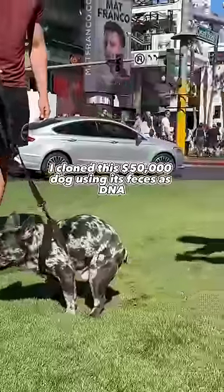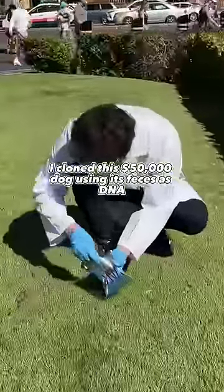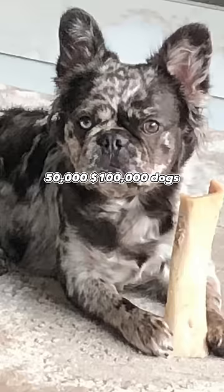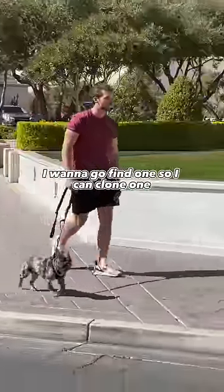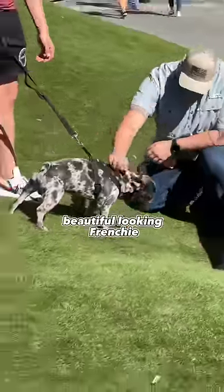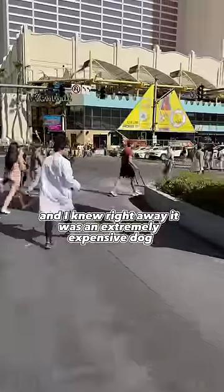I cloned this $50,000 dog using its feces as DNA. Frenchies are worth $20,000, $50,000, $100,000 dogs. And today I was like, I want to go find one so I can clone one. So I saw this guy walking his nice, beautiful looking Frenchie, and I knew right away it was an extremely expensive dog.